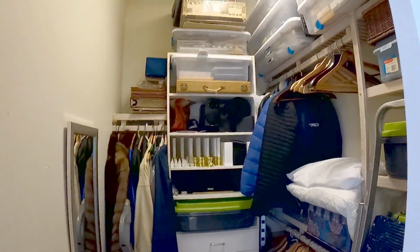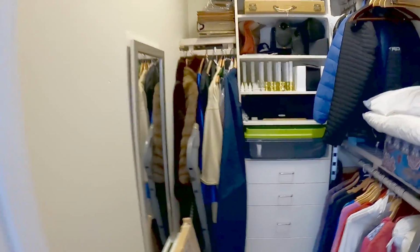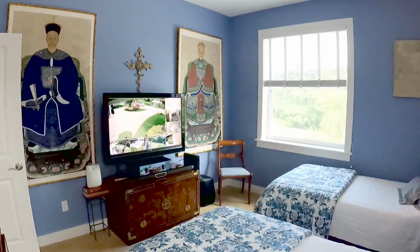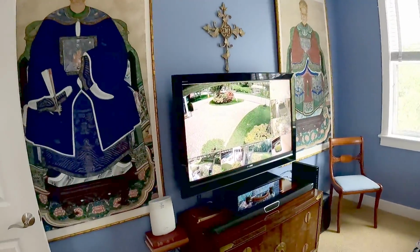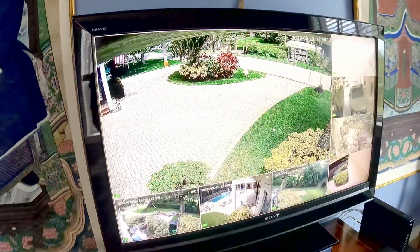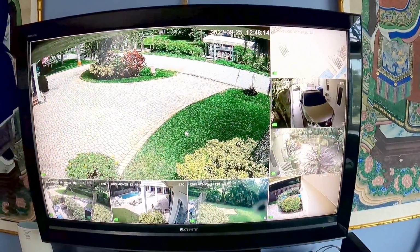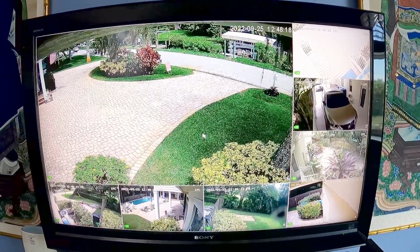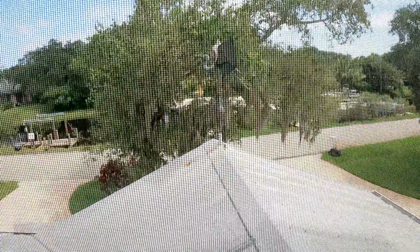There is no shortage of storage space. Now, turning back around, you'll see again, you have these oversized windows, and even better, you do have a view of the hardwired camera system, so you can see some of the locations where the cameras are pointing. And then heading over here to the view, another view of the oak tree and also the docks.